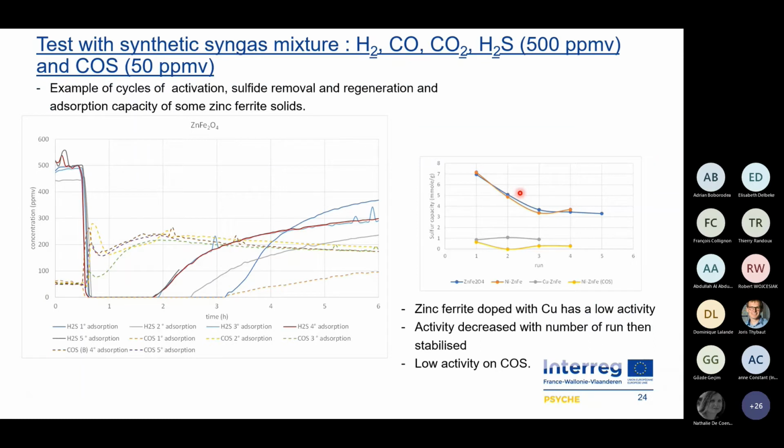This is an example of 4 runs obtained with the zinc ferrite oxide, zinc ferrite, for the absorption capacity for H2S and COS. This curve in blue is the first test, and the dotted line is for COS on the first step. The starting concentration for the H2S was 500, and for COS it was only 50 ppm.